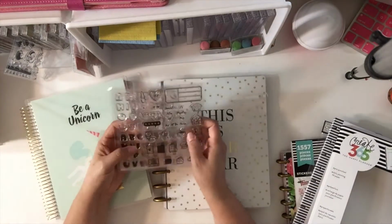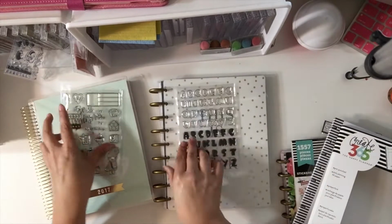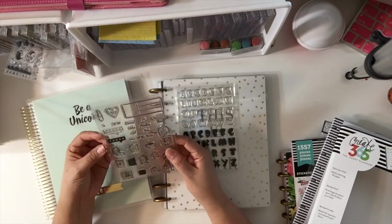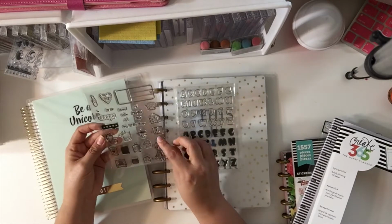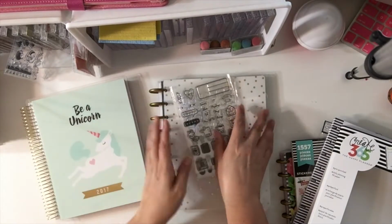Love it. Then I also got two stamp sets from Sassy Club, of course. I got the bubble letters, and then I went ahead and ordered the bubble numbers too, and those are coming in. Then I also got the mini icons.